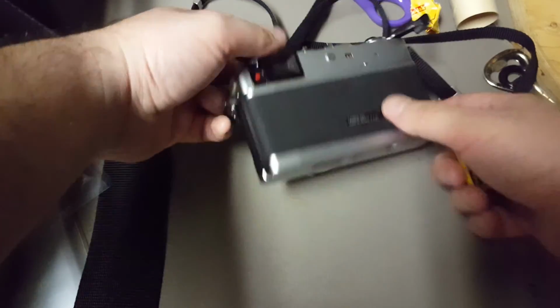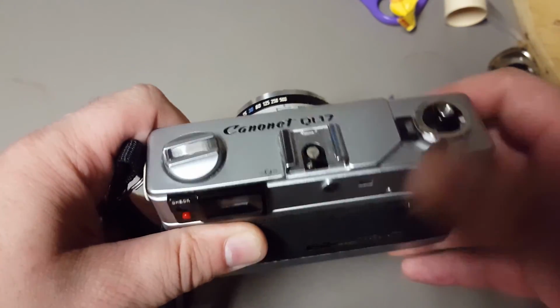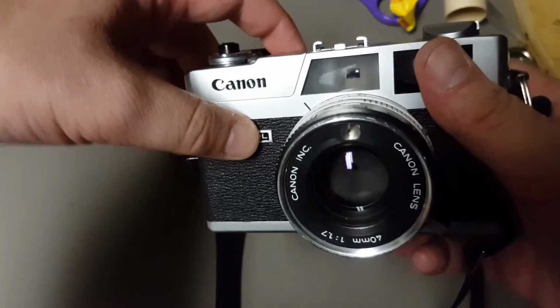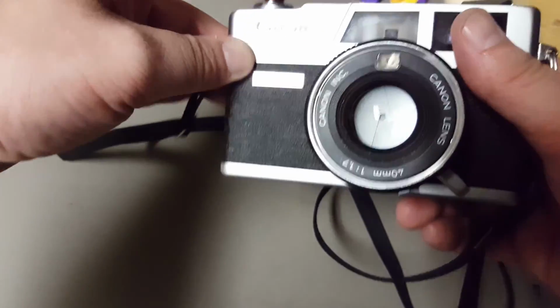Okay, film is in the canister. It's always a good first step. There we are. The camera is winding again, and firing. But not every time. I'm hoping it's a safety feature and I actually got 20 shots.